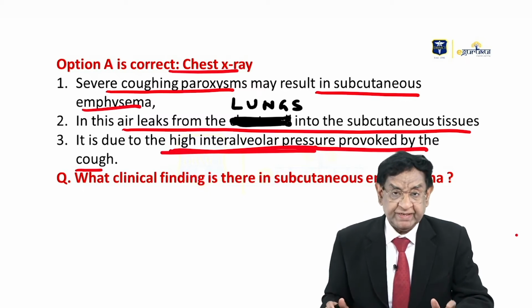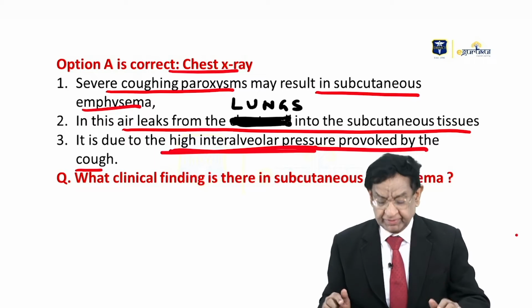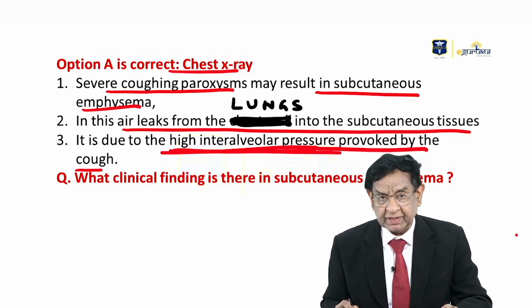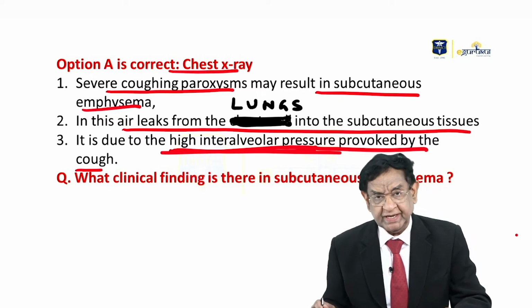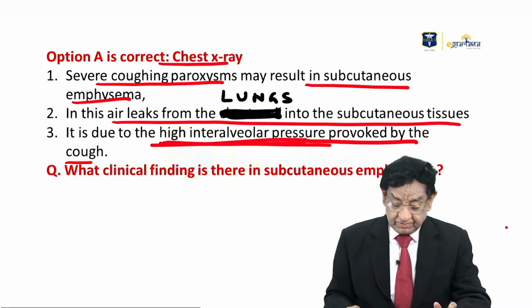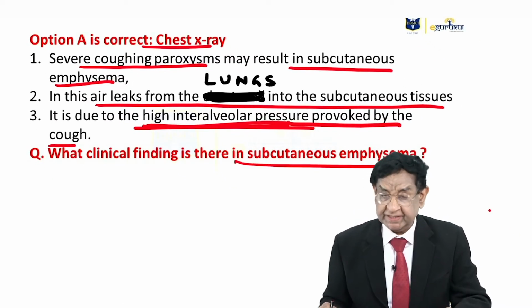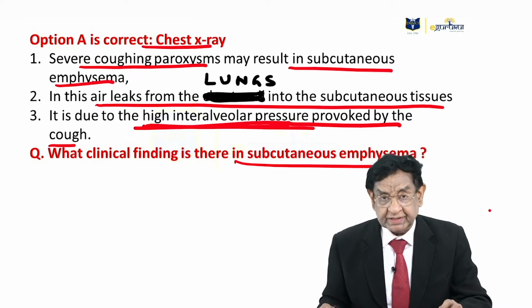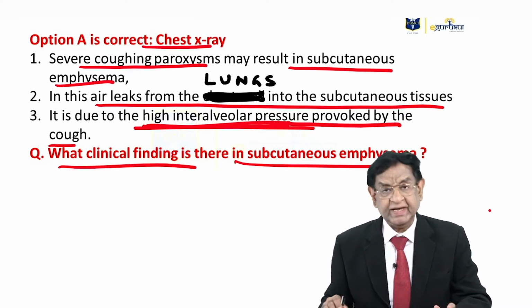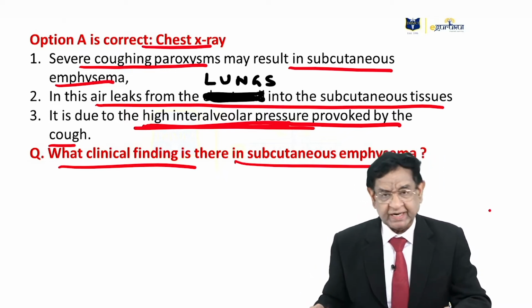Definitely the cough is a defense mechanism, and in this, a high amount of intra-alveolar pressure is created. That can lead to some leakage of the air into the subcutaneous tissue also. Well, in the question also, they talk about subcutaneous emphysema. But my question is, how can we clinically find out that there is subcutaneous emphysema? Stop the video, write down the answer.